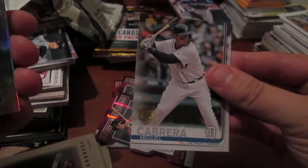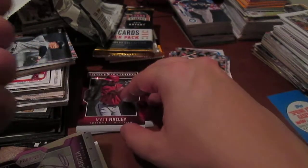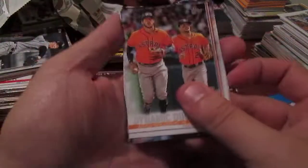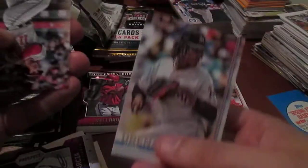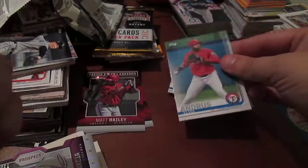I'm hiding the little patch there, but put you over here with the last cards I recorded. Mookie Betts. Gleyber Torres, just a regular insert. The Astros duo card. J.P. Crawford. J.D. Martinez, league leaders. Jose Urena. Brian Zimmerman. Justin Verlander. Elvis Andrus.